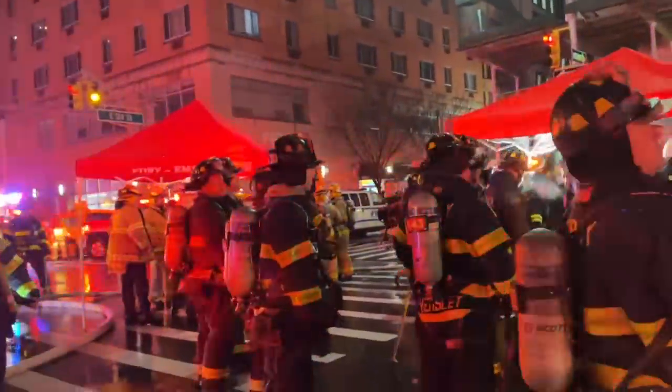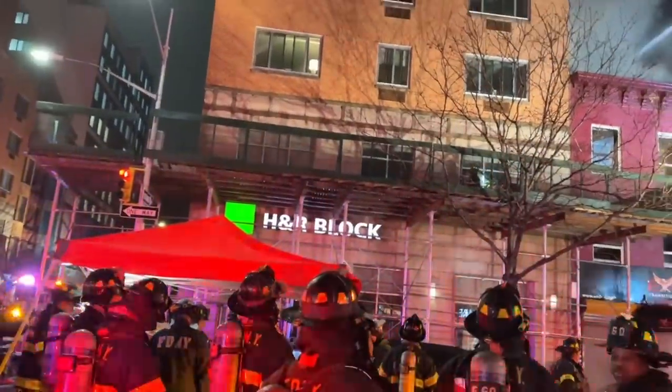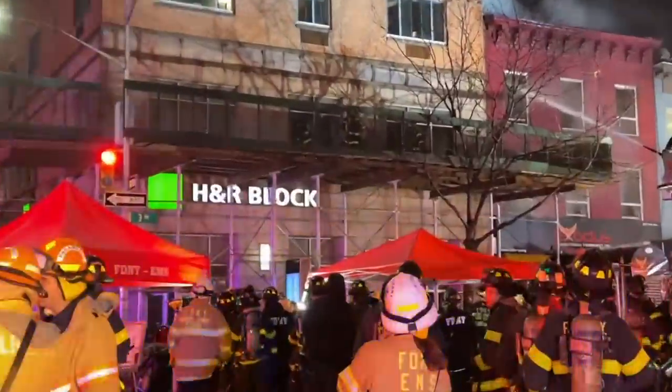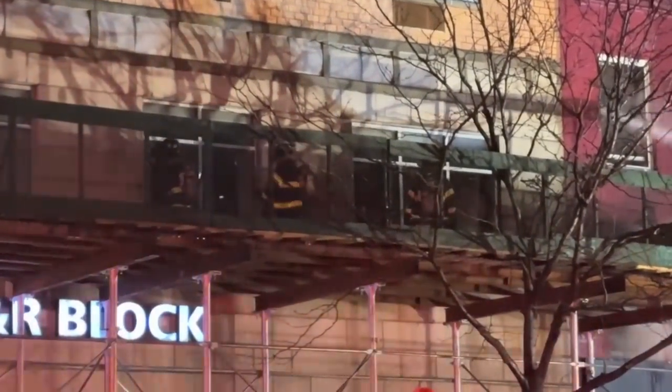They just gave a progress report. I missed the progress report. So any idea about that explosion three? We're going to be able to access it from there. They're taking windows and forcing entry over here.